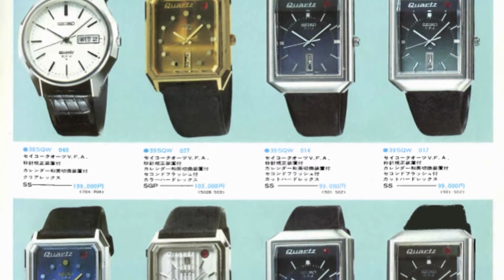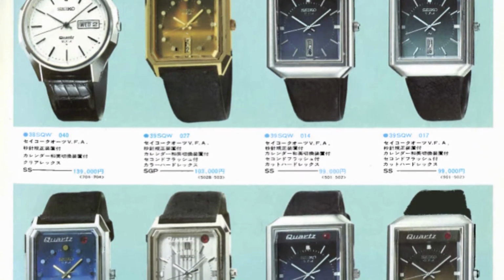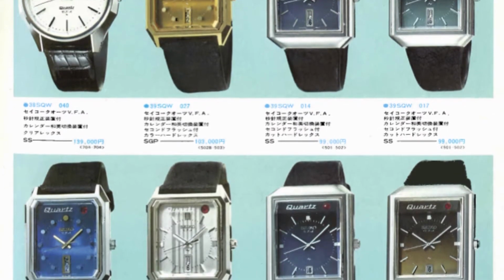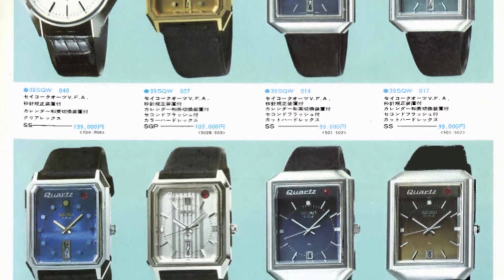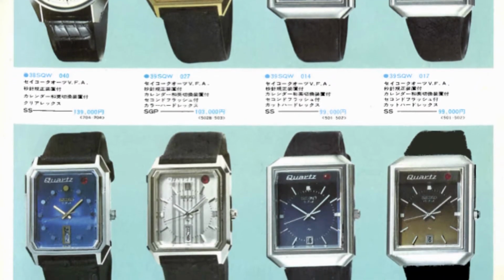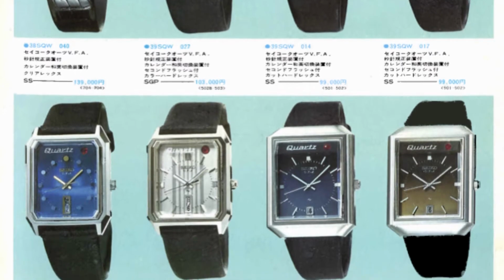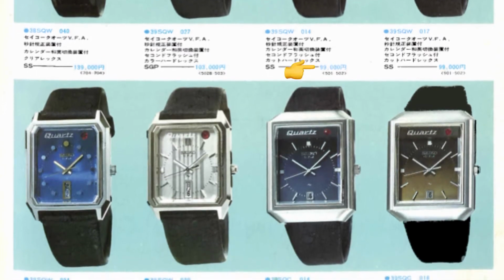There was a day version, a date version, and there also was another series using the same movement that had a slightly different case and a slightly different crystal and a slightly different dial. Those aren't as interesting in my opinion, and they're obviously a gold-plated thing, but I'm done with gold plating. And most importantly, take a look at the price.